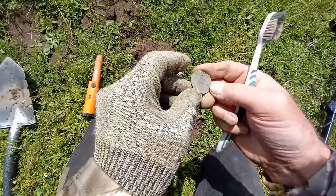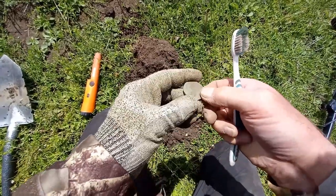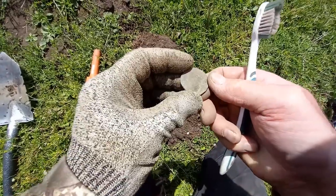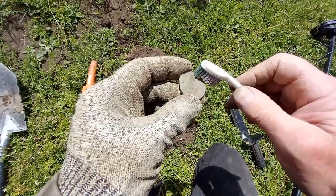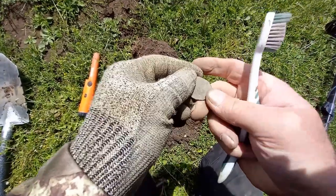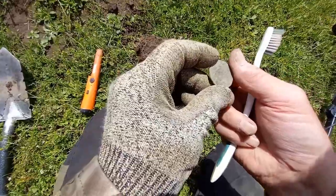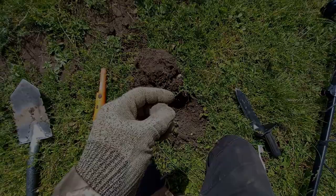It's like it's taking a bit of a beating. That looks unusual on this side. What is that? Probably Britannia. I'll see better when I give it a clean when I go home. Okay, see you at the next.